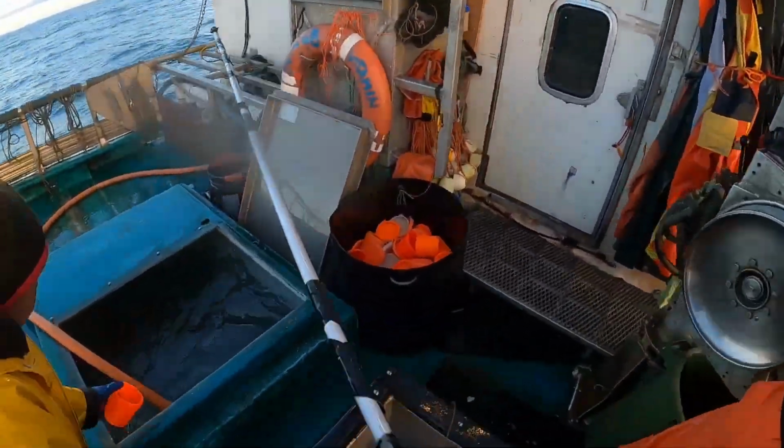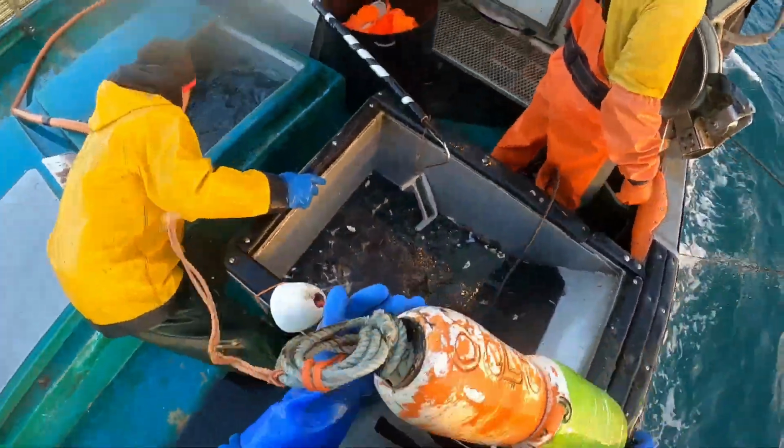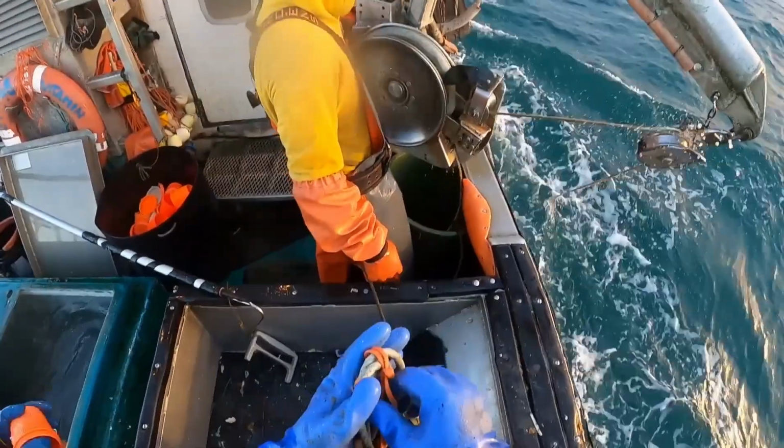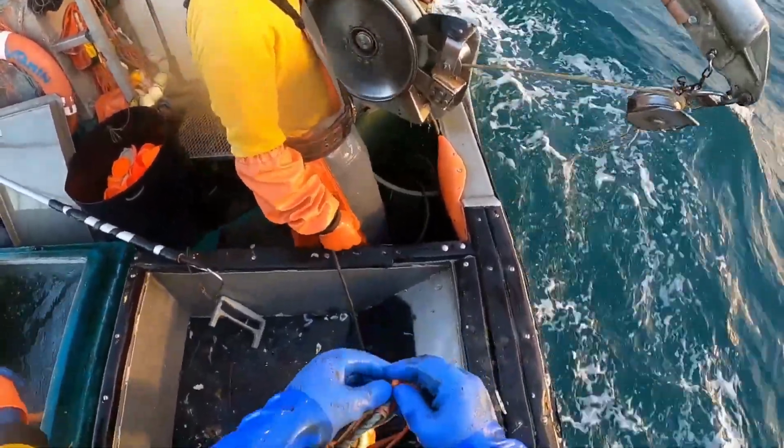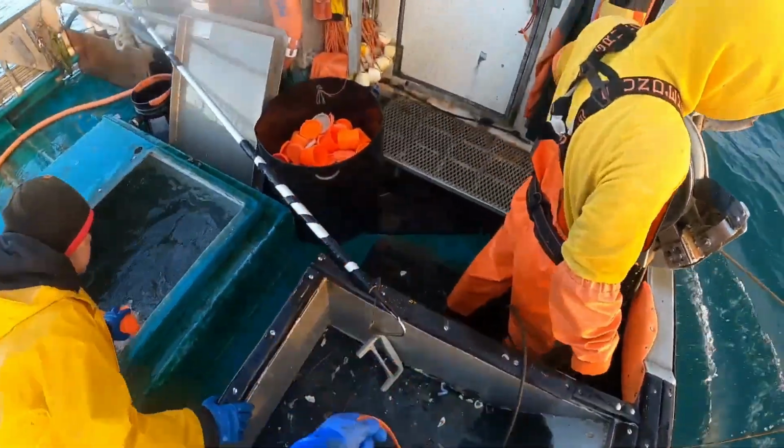How do you know which is female or male? When you turn the crab over, you can see a piece of shell in the middle of the crab's abdomen. If the shell is narrow and pointed like a pyramid, it is a male crab. If the shell is wide and round like a honeycomb, it is a female crab.